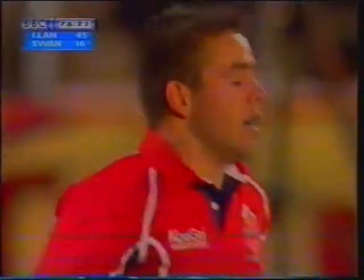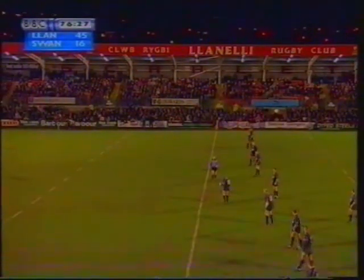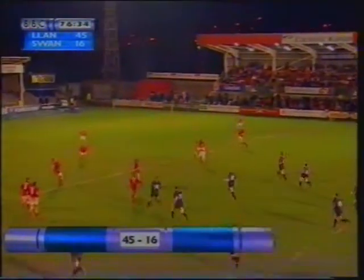I think Llanelli looked very, very strong tonight. I think they looked a far better balanced side with Barry Davis at full back and Gavin Evans on the wing. Lee Davis is back to give them directness in the centre, and I think they've got a better balance all the way around. They look a far more potent side.